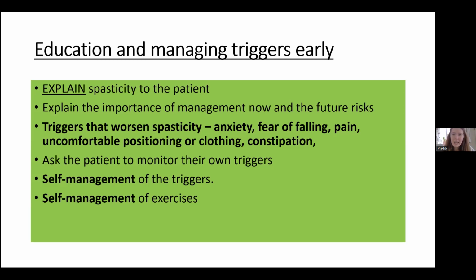important that they understand a form of what it is and why it's something that we need to manage, and what the risks are for the future, to try and prevent the contractures and get them on board with the management early, so that they prevent those contractures, and then we don't have to treat that in the future.